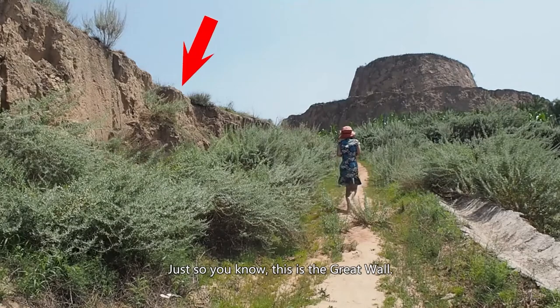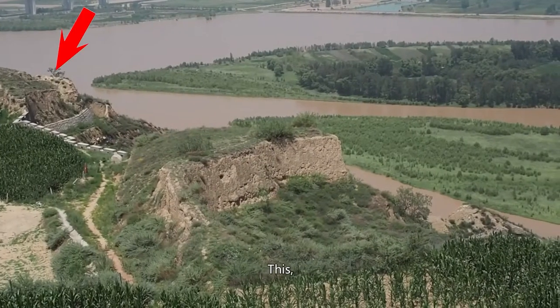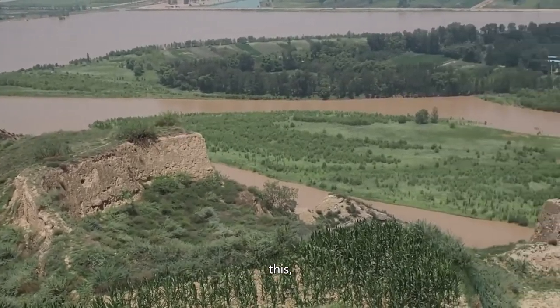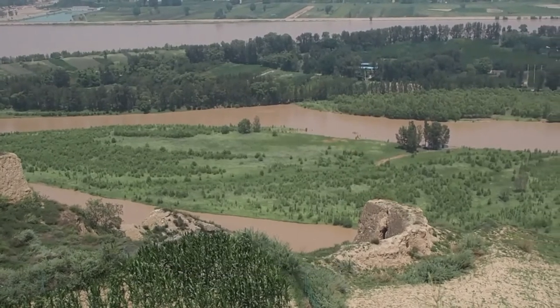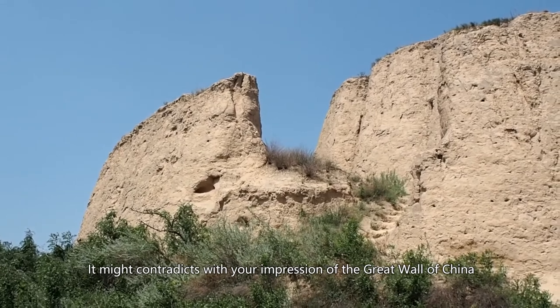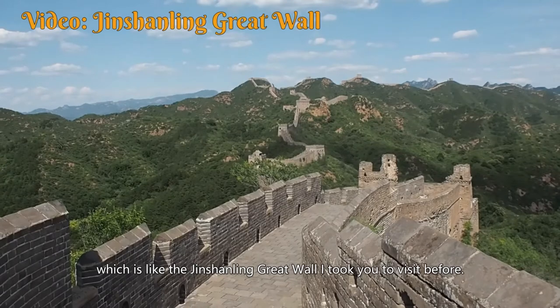Just so you know, this is the Great Wall. Another angle. This, and this, they are parts of the Great Wall. It might contradict with your impression of the Great Wall of China, which is like the Jinshanling Great Wall I took you to visit before.